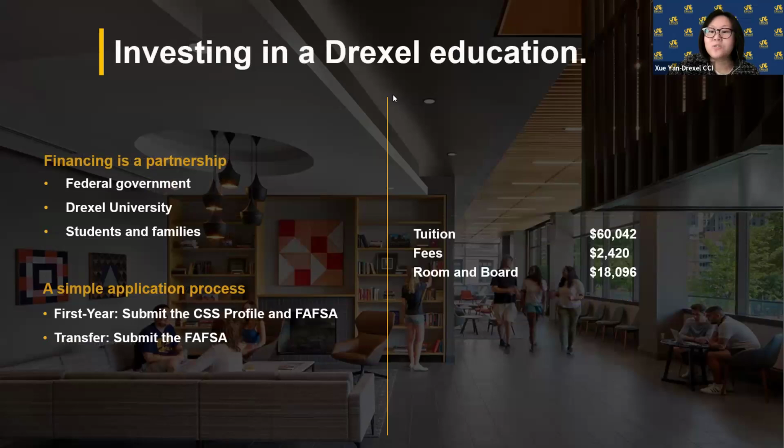And here, on the next slide, you can see the estimated tuition and cost, room and board, and all the other fees that we have here at Drexel. Please note that tuition is an estimate as well, that it changes every year, and you will only be charged by credit. So it depends on how many courses and how many credits you're taking. You will be charged by different semesters. You're not going to be charged 60K right when you start. And the room and board is also an estimate. Of course, the living condition of every student can be different, where students live and how much they pay for their rent. It all really varies. So this is just an estimate.